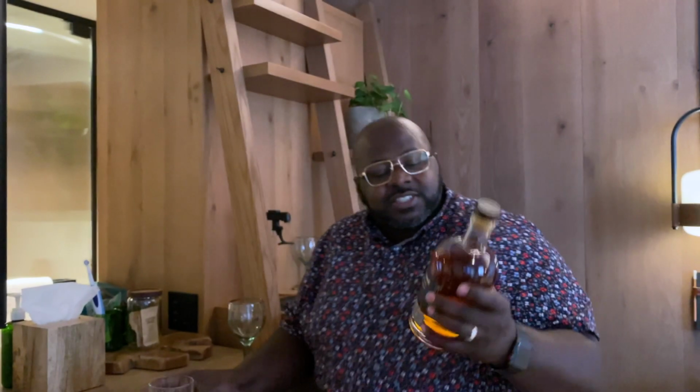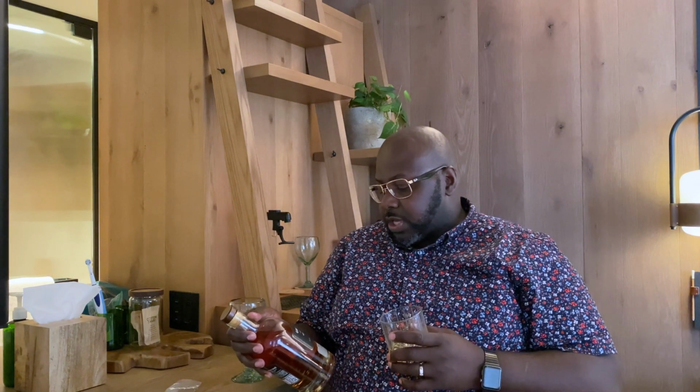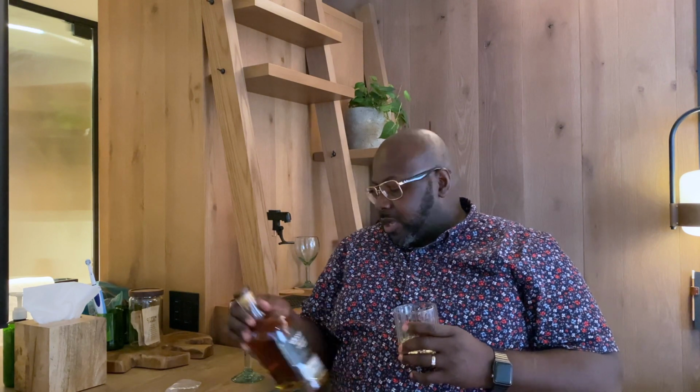This is Grangestone Highland Single Malt Scotch, baby. This is the Bourbon Cask. It is first stage matured in oak barrels, second stage finished in the finest Bourbon Cask. This is a total wine product.